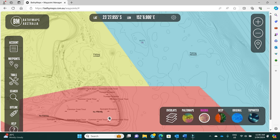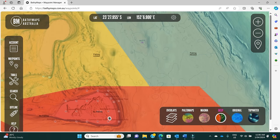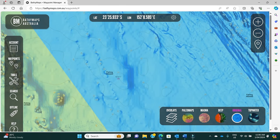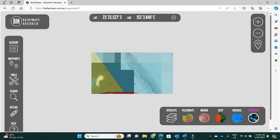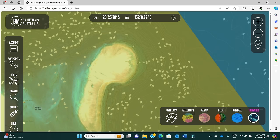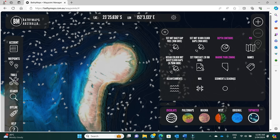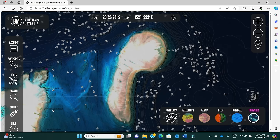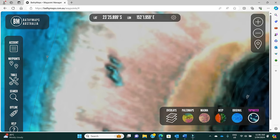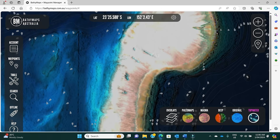In terms of options, you can see there's magma, deep, original, and you can see that slightly changes the look and the detail on the maps. They've also got a really nice topwater layer as well, so if you're thinking of throwing topwater lures, I just have to change some of the settings. If I take off marine park zoning, you can see the topwater layer isn't distorted, and you can see little blue holes and different cutouts and sections of the reef, which is obviously handy.